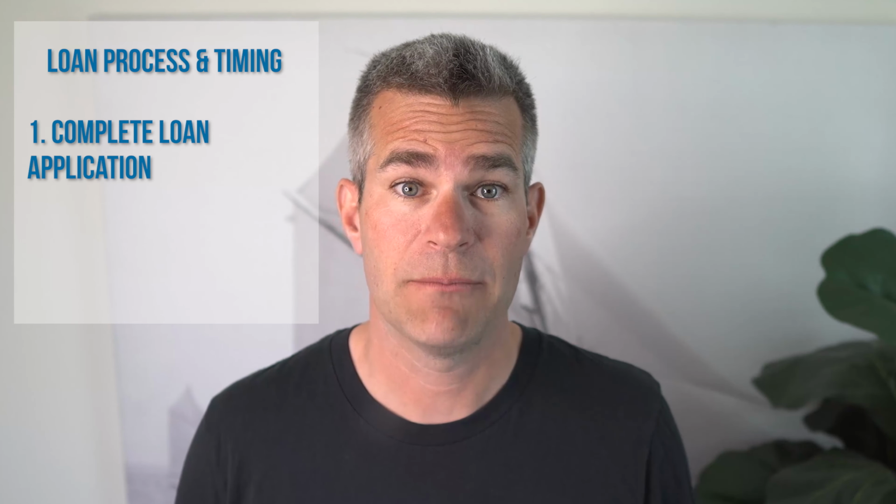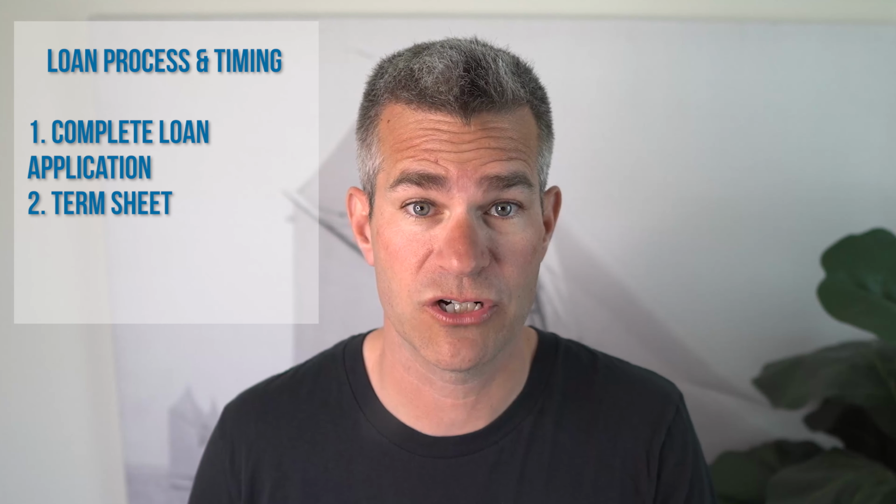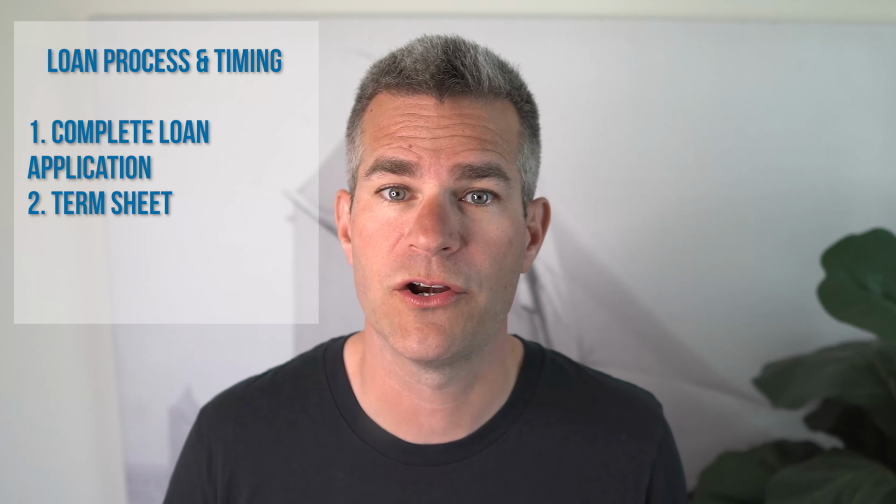The loan process and timing. Let's talk about the loan process and timing. The first step in this process is to complete a loan application and provide preliminary information about yourself and the deal. Now, once you have a deal on a contract, you want what's called a term sheet from your loan officer as quickly as possible. Now, a term sheet is a short 1 or 2 page letter that outlines the main terms of the loan, pending, of course, final underwriting and approval.